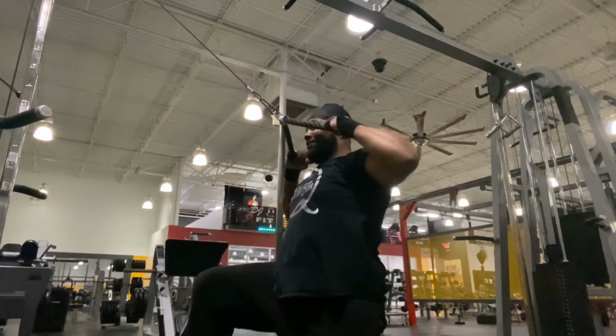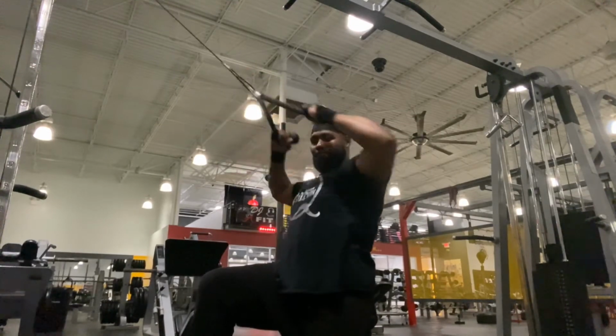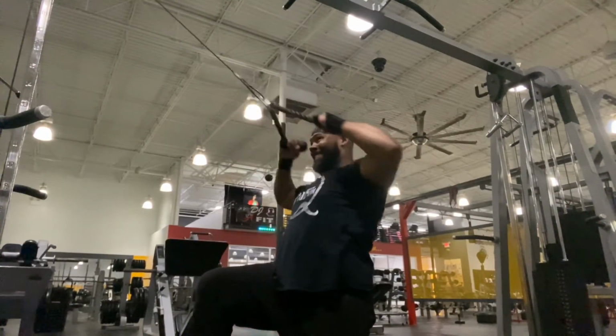I'm going to fill you in on what I'm doing for my rear delt action. At the end, I told you I was going to do some rear delt flies on the pec deck machine. But someone was on that machine, so I had to go over and improvise. So I did face pulls, four sets of 15, gradually increasing weight.